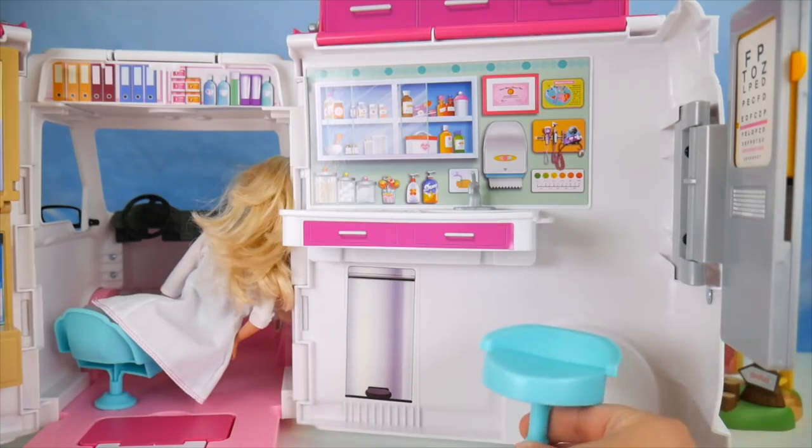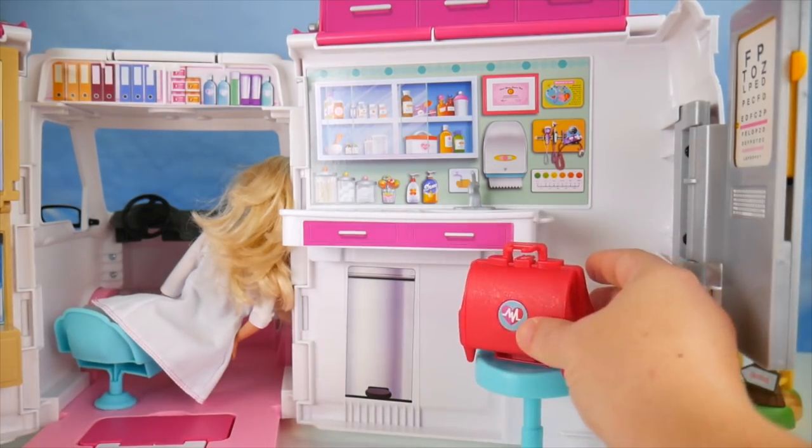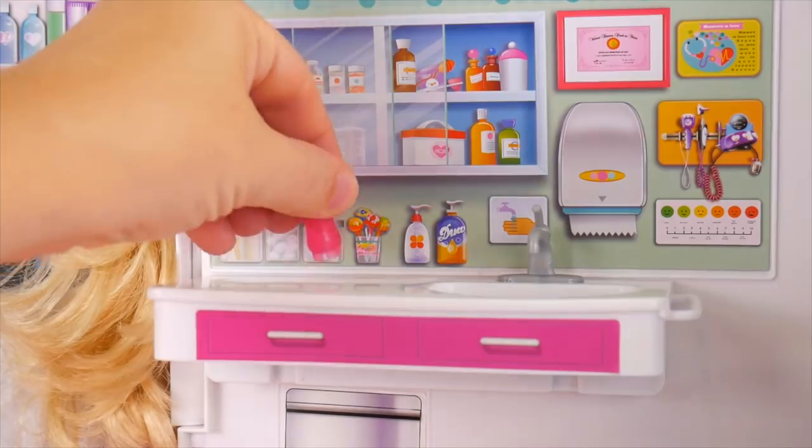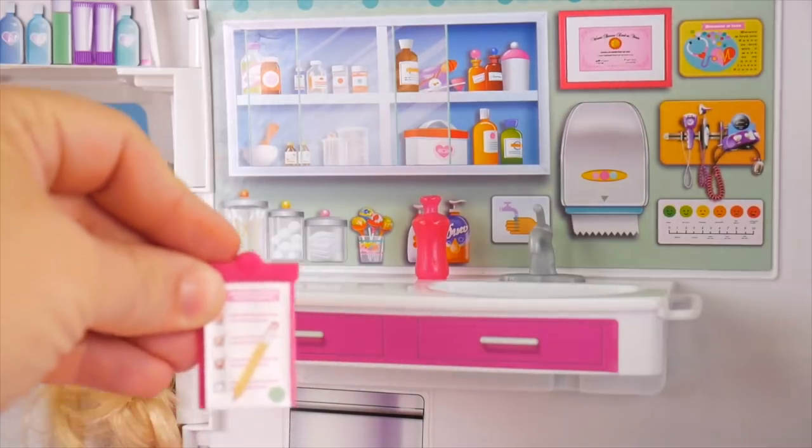We'll bring in a little chair for our Dr. Barbie to sit on. And we've got her medical bag. Let's add some other things in here, like a little bottle of soap. Barbie's got her clipboard.